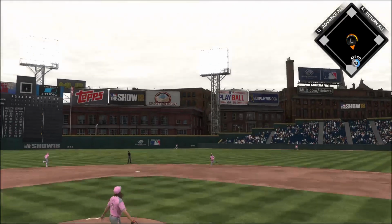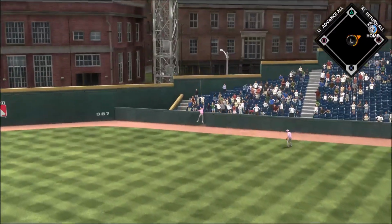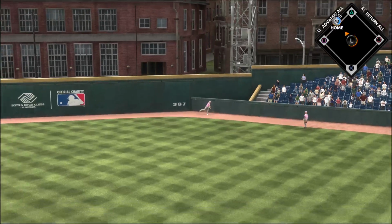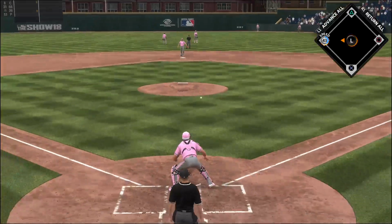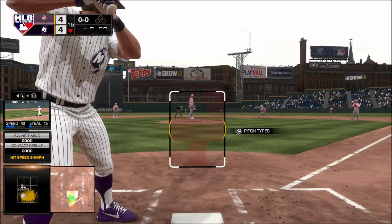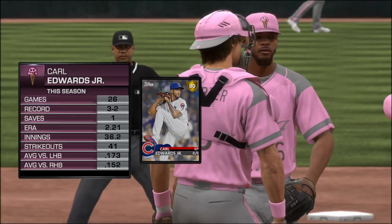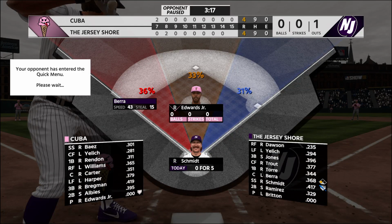And it's belted high and deep into right center. Yelich going back at the track. And he's going to get there. And there's your winning run at third now with only 1 away. So digging in with a chance to win it here, Mike Schmidt. Carl Edwards Jr. gets the pitch in this one after all, as he answers the call in the 15th inning.